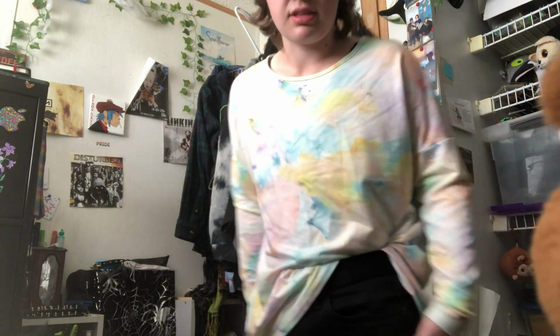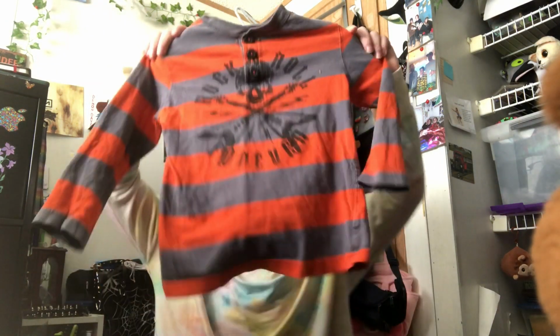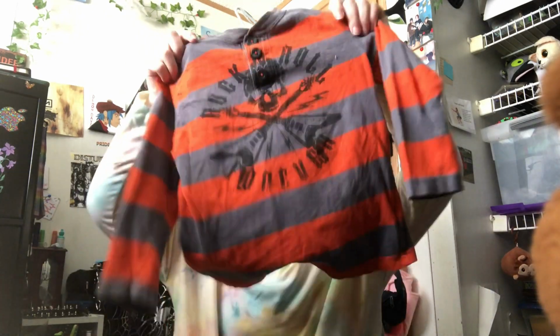But I also saw this and I was a little unsure, but I was like, if I don't like it, I'll just make patches out of it. So it's very wide neck. But I feel like it's cute, you know, if I gave it a little bit of a tuck, I feel like this could work. And Crow's so small they can shop in the little boys section. They're gonna cut the arms off to make these into cool pink tops.